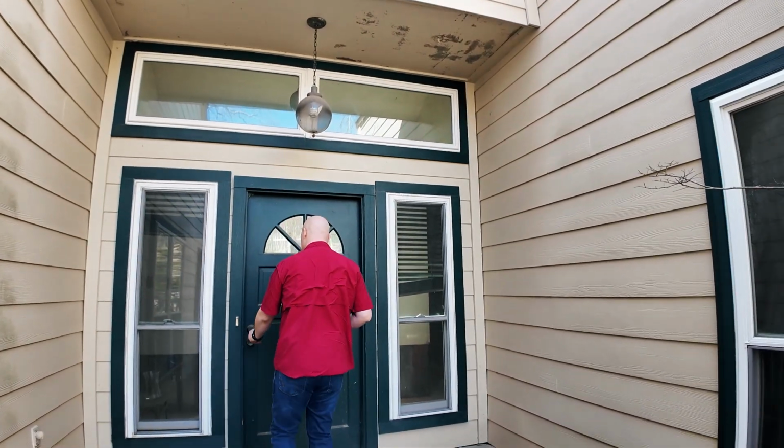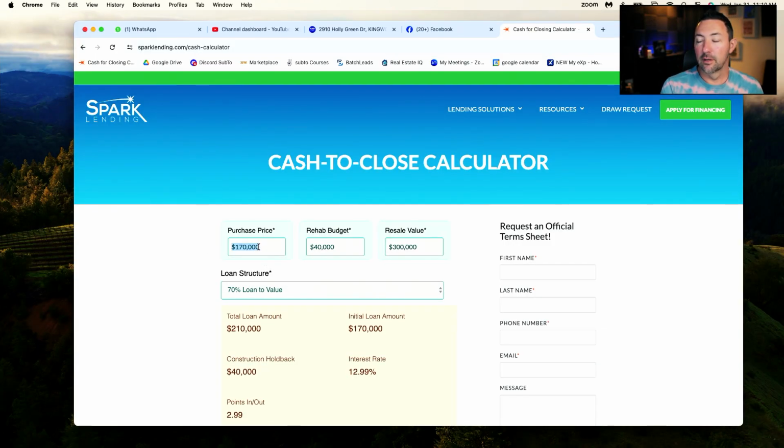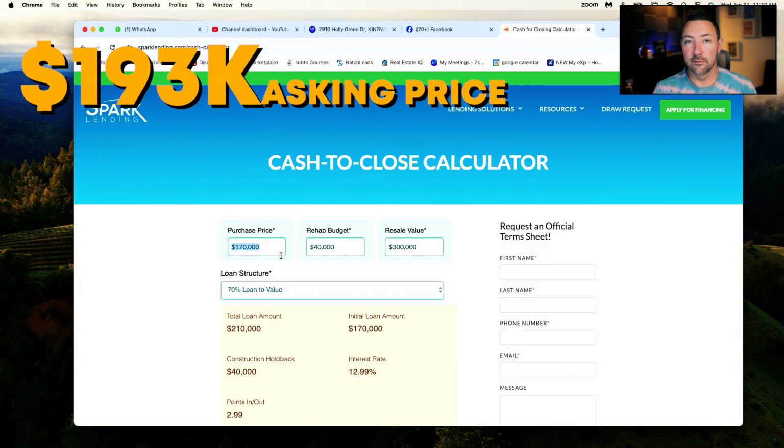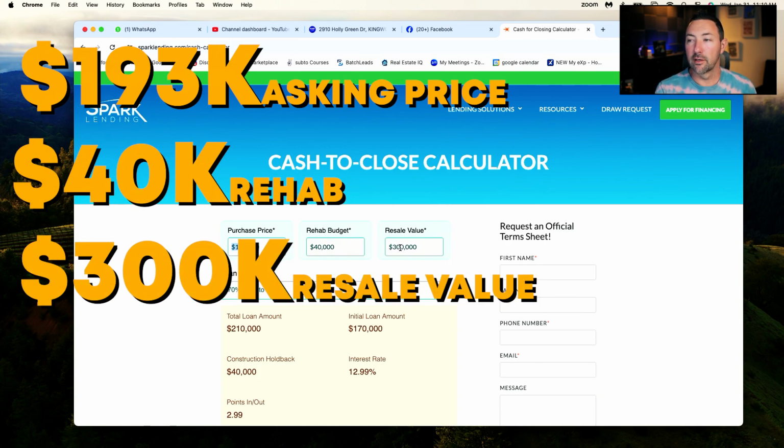I'm about to go view a property to flip. This would be my second flip using hard money. I've got a purchase price here. Now they want 193,000 for it right now. It's too much. $40,000 renovation budget. We'll see if that works out, and a resale value of 300.